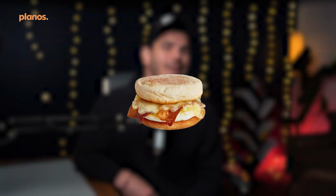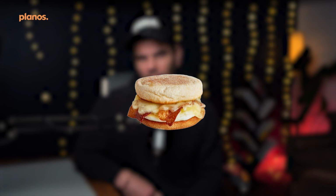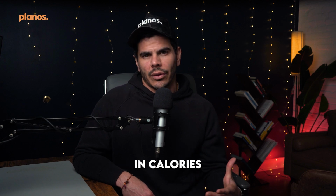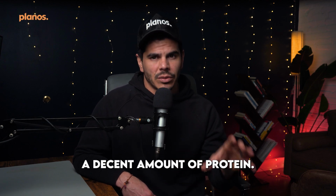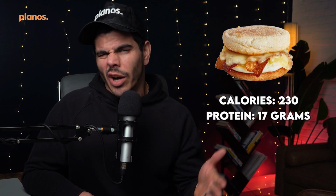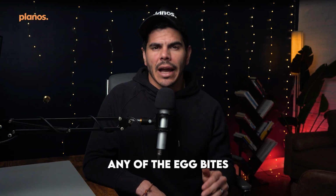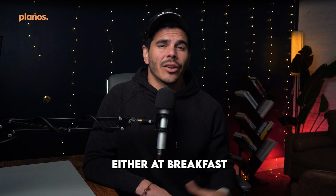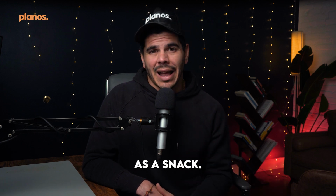The turkey bacon, cheddar, and egg white sandwich is another one that I really like, and it's a really good breakfast choice that isn't really too high in calories, while still including a decent amount of protein. It comes in at around 230 calories, 17 grams of protein, 28 grams of carbs, and 5 grams of fat. Any of the egg bites are also options that can easily fit into your day of eating for weight loss, either at breakfast or maybe even using it as a snack.